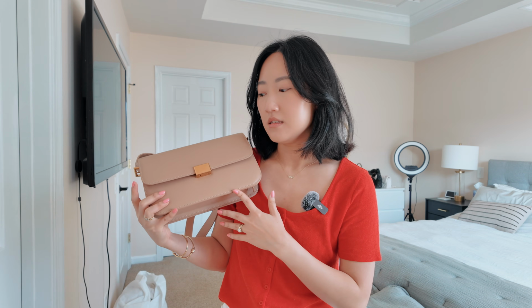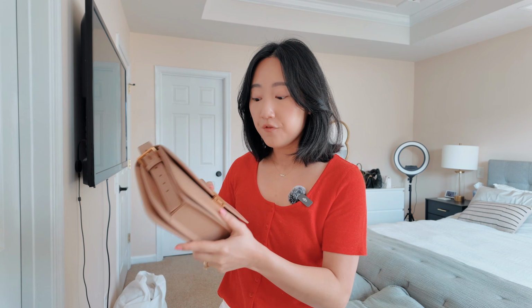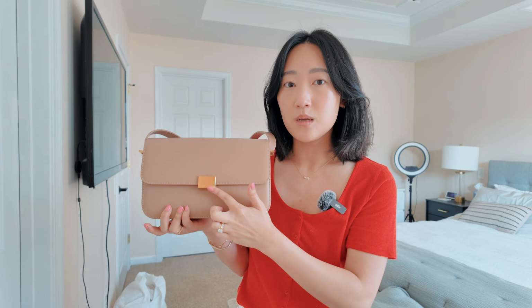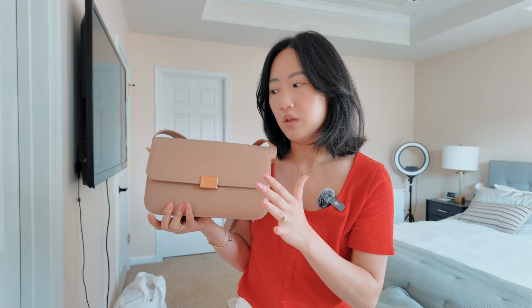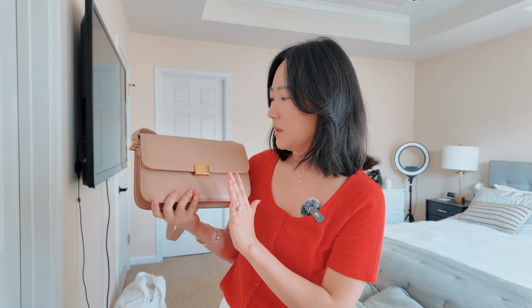I think this is such a stunning, gorgeous bag. I mean, look at it. It looks so luxurious and high quality. It feels substantial. The leather quality is superb. The smooth leather with the antique bronze gold looks absolutely beautiful together, especially in this neutral color. It's kind of like a nudie pink or nudie pinky beige, I would say.